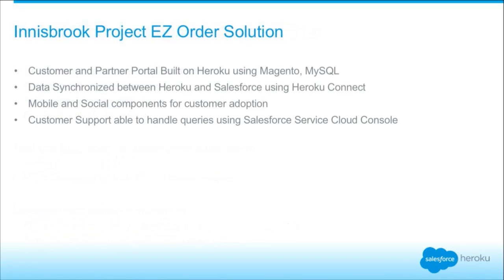So for their e-commerce solution, there were some really unique requirements. When most of us think about e-commerce, we're thinking about an example like Macy's. I want to go to Macy's.com. I want to use my Macy's mobile app, and I want to see all the Lucky jeans and all the Fair Isle sweaters and all the Santa hats that they've got. Innisbrook doesn't work exactly like that.